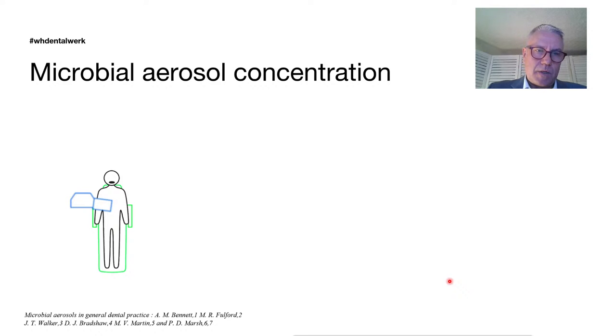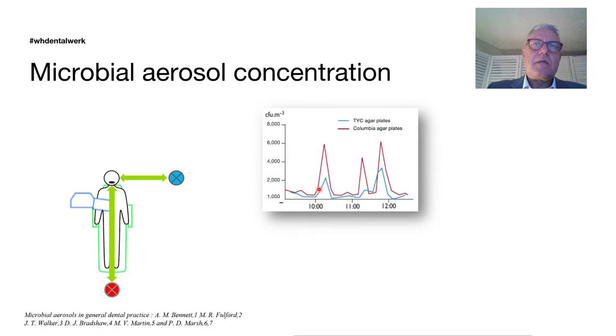Now, we get closer to dental treatment. This is a study from the UK where they measured the contamination by putting an agar plate at 1 meter from the patient's mouth, and another one at 2 meters. And this is the graph that shows the curve of the total contamination. It goes from 1,500 colony-forming units. On the agar plate you see these white dots here. This is a colony. It could come from one or more bacteria. So the important thing is to see that it moves from 1,500 to 6,000. After the treatment, it will settle. And then second, these are called aerosol-generating treatments.